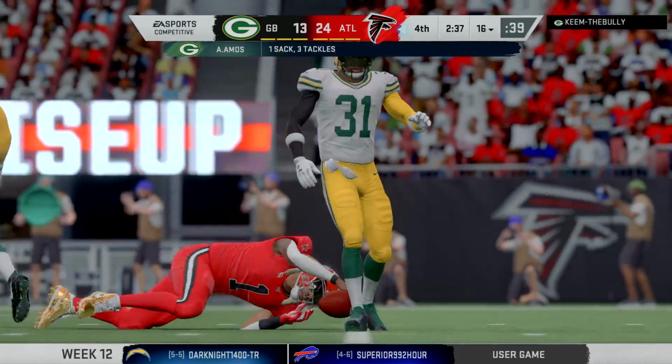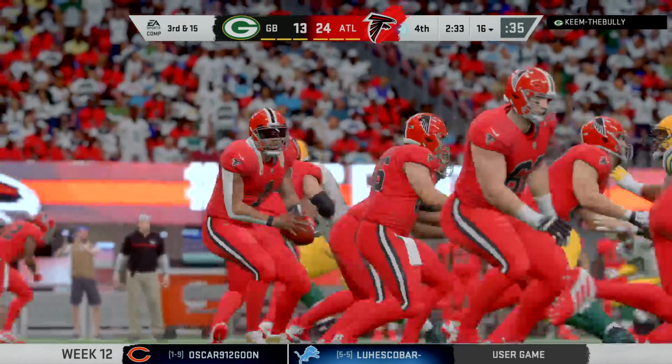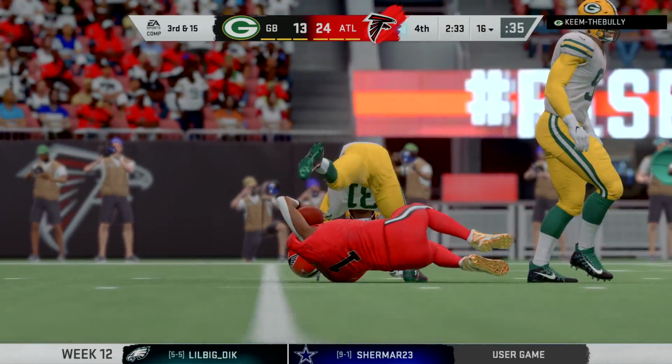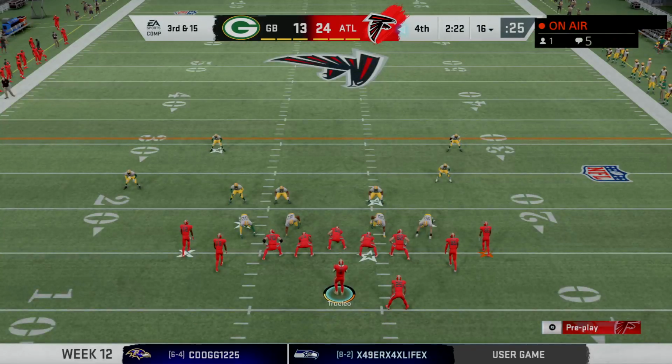Blitz coming, and down he goes. These strong safeties, some people may not realize it. It's really like an extra linebacker, right? It really is, because they're hybrids. Half linebacker, half defensive back. The linebacker in him on that play emerged.